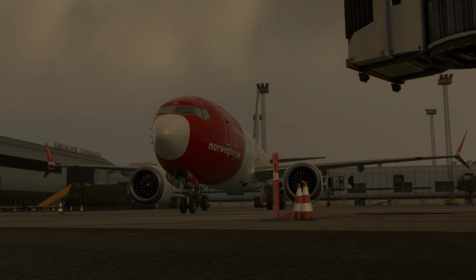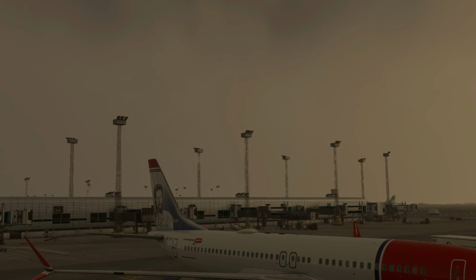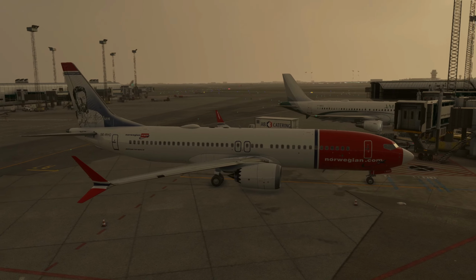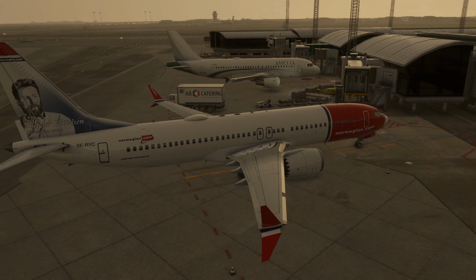We're going to go to Edinburgh, which is the plan, and we are on VATSIM. There's no ATC on, but there is some traffic around, as you can see in here. There you go. Got an Amelia A320 next to us. It's absolutely stunning, this aircraft.